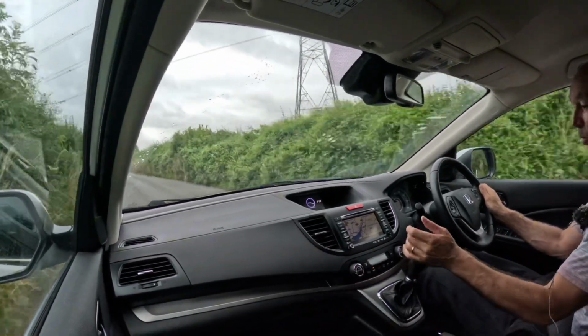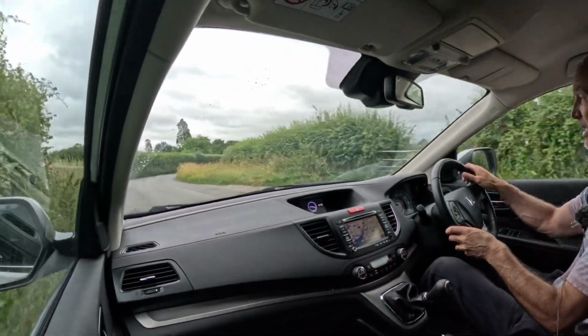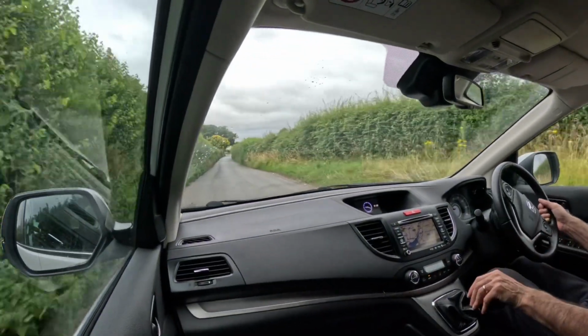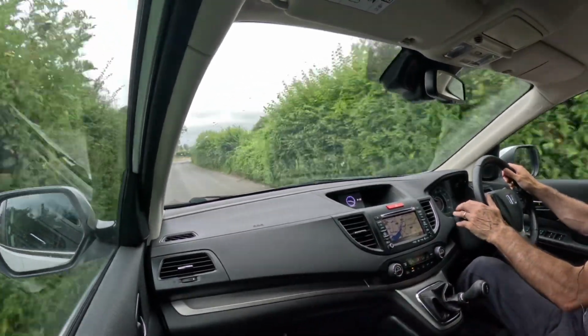It's quick, it's crisp, it's got a lovely mechanical feel, even though it's cable operated as most cars are these days. But it's an object lesson to other manufacturers in how to do a good gearbox. It's absolutely superb, and it feels exactly as it would have done when it was new. There's just zero wear in it.